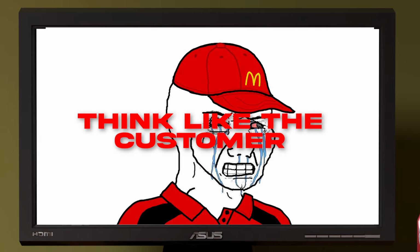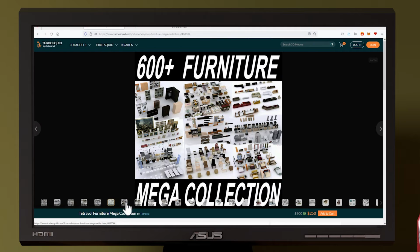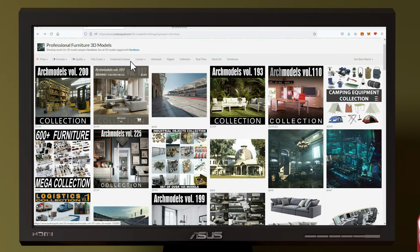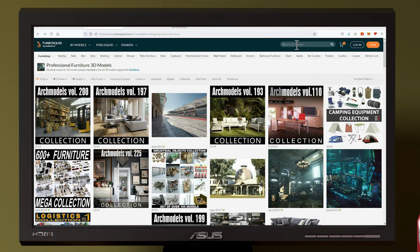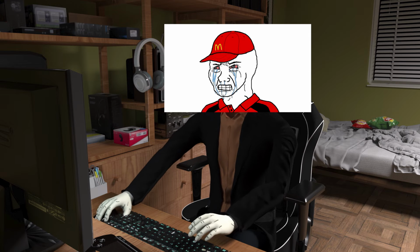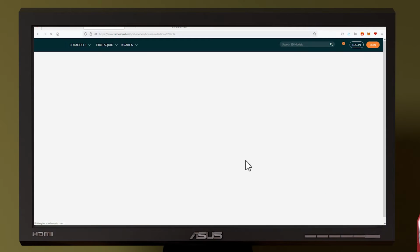Think like the customer. Customers looking to buy 3D models do so because they don't have the time or the skills to model what they need from scratch. I've spent thousands of dollars buying 3D models over the years. While I could model everything myself, I buy because it saves time. Unless I want to create a very specific custom design, it's just so much more cost efficient this way.